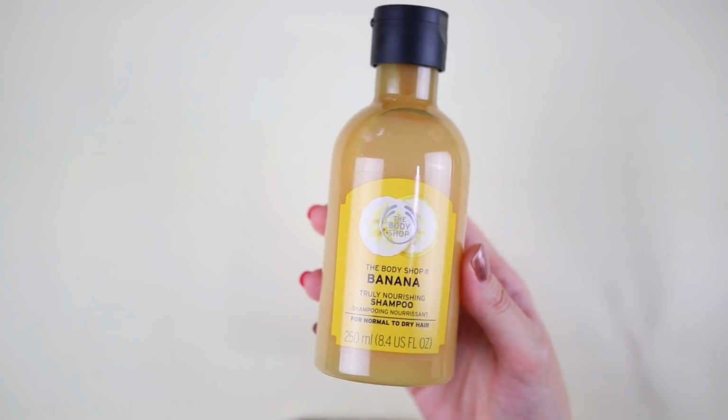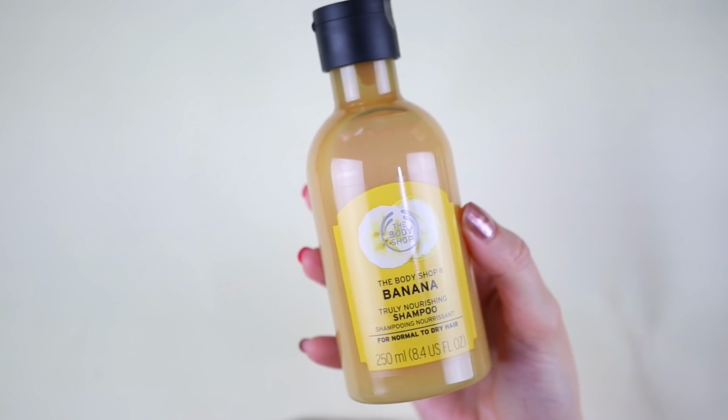I'm guessing that this one is a full size body cream. Oh my god! This is a full size. And this is the Banana Truly Nourishing Shampoo for normal to dry hair. And this is a scent that my husband likes, so I'm gonna keep it for him.